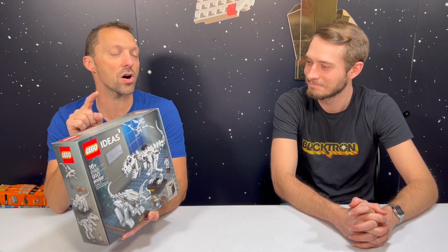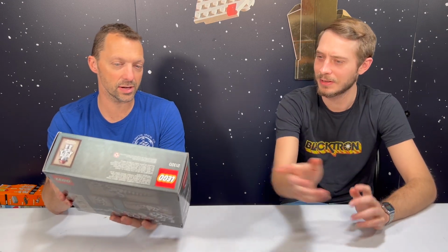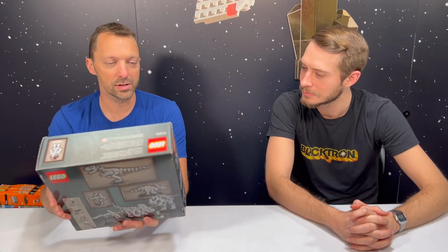So this is my next smallest set, and this is still an affordable set, but this is awesome. It's a Lego Ideas set. It's the dinosaur fossil set. It doesn't say the name of this set on the box. Yeah, the Lego Ideas packaging is a little different.